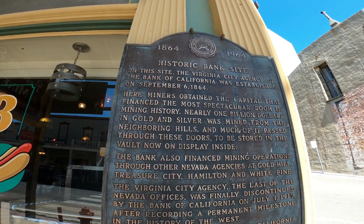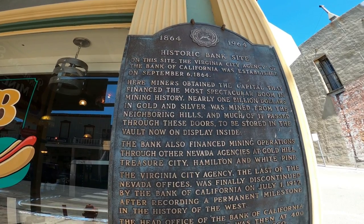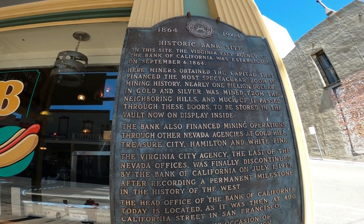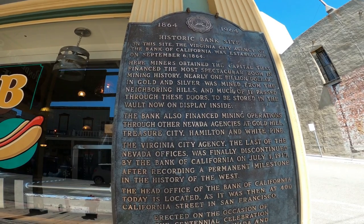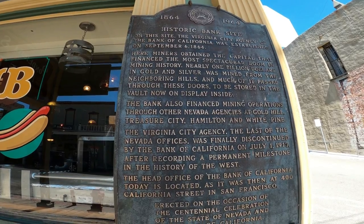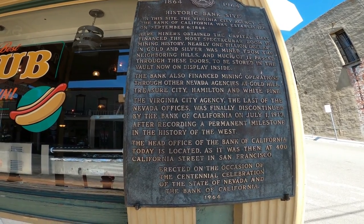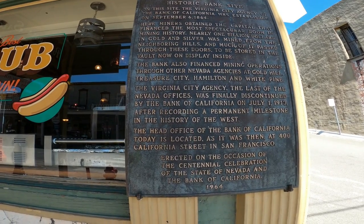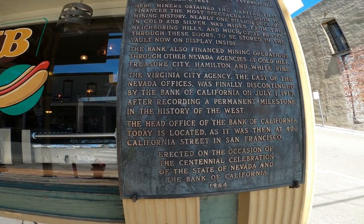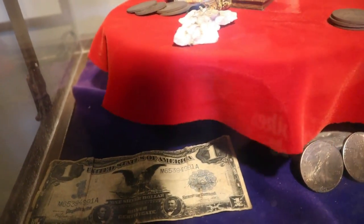Here's the historic bank site from 1864 to 1964. It was established as the agency of the Bank of California. The miners obtained their capital there, which financed most of the spectacular boom in the mining history. This was erected on the occasion of the centennial celebration of the state of Nevada and the Bank of California in 64. Bill right there. That's a cool thing just by itself, a dollar bill.